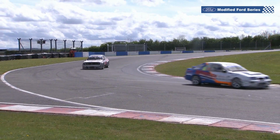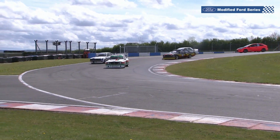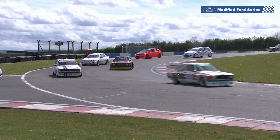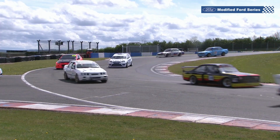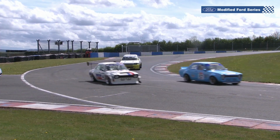And then on the 8th row of the grid, we've got number 70 Terry Davis in his Mark II Escort, and Malcolm Wise, another regular down at Brands Hatch and Snetterton, in the number 28 Ford Escort Cosworth. Now, he was one of a few drivers that had lap times disallowed in qualifying, though, for exceeding track limits.